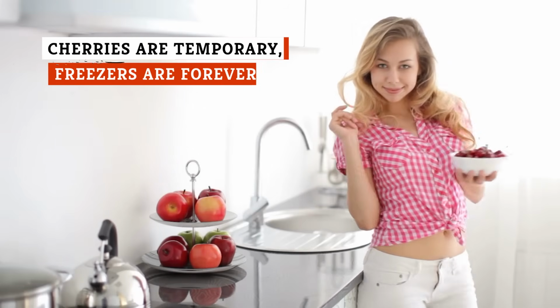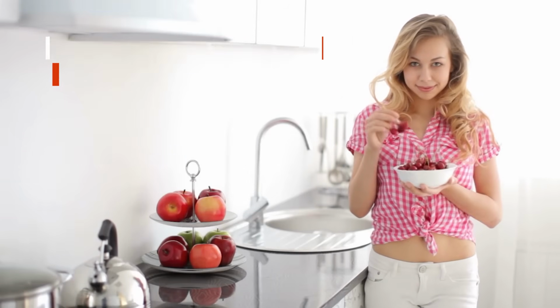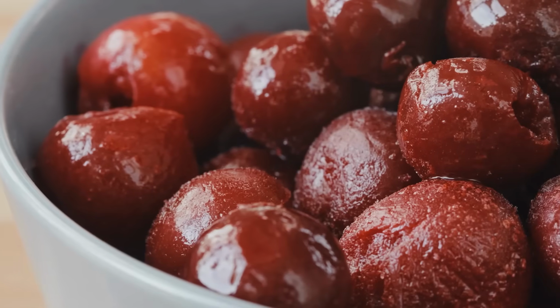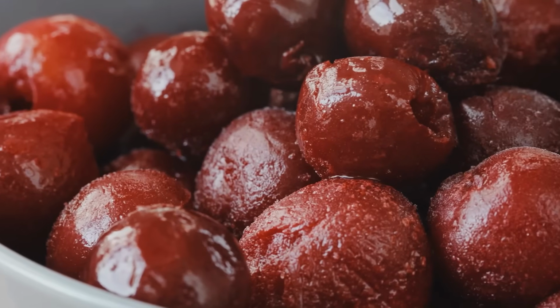The fridge may keep your cherries good for a week or so, but let's say it's nearing the end of the summer and you don't want to say goodbye to those sweet, sweet stone fruits quite yet. That's where the freezer comes in. You're going to want to freeze your cherries in small batches so they aren't stacked up against each other, otherwise they'll freeze together into a big clump.